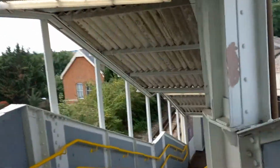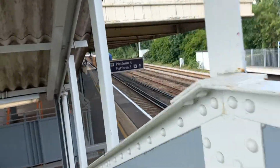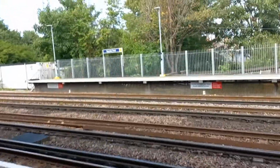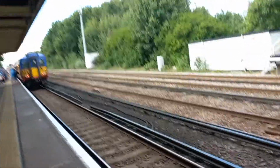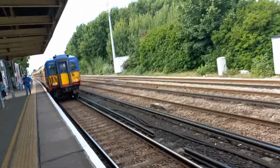I think that could be my train to Surbiton. So I better get on it. Or is it? No, it's the Kingston service. No, that's the Kingston Loop service. So we're now on platform 3 at Raynes Park. Unusual for the train to stop on this bit. Normally stops much further back.